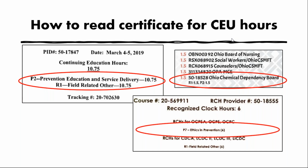So at the bottom of certificates, if they are approved through the Ohio Chemical Dependency Professionals Board, they will have some sort of designation of where to put the hours. So like upper left here, it says P2, Prevention, Education, and Service Delivery, 10.75. So that means this training was 10.75 hours, and you would put it in P2.